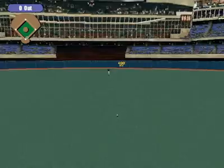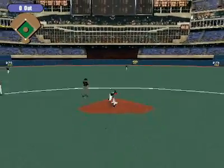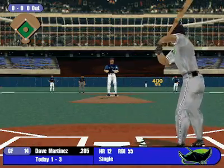Sharp liner to center field. Eleven hits in the game for Tampa Bay. Jim, it looked like he shortened up his swing on that pitch and hit it into the outfield.